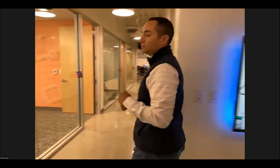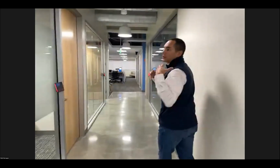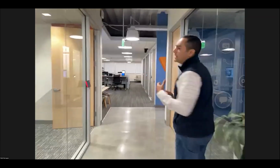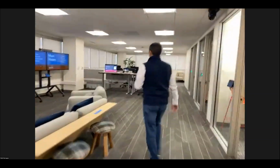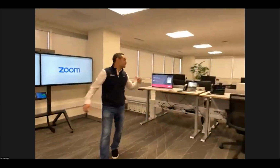One final stop over here is as I'm walking through the offices as well, you're going to notice that we have our open area spaces where we have cubicles. And we have a lot of hot desking capabilities. So this is just a regular floor here at Zoom headquarters. And what you're going to notice over here on the hot desk capability, this is a D10 knee.